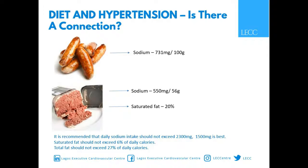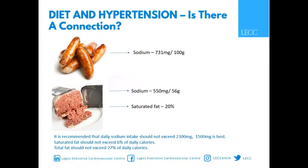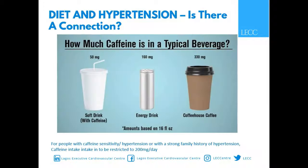We mean all the food sources or seasoning sources that can increase the amount of sodium that you get in a day should not exceed 2,300 or 1,500 milligrams. And from these three examples, you can see that we always exceed this unknowingly anyway.